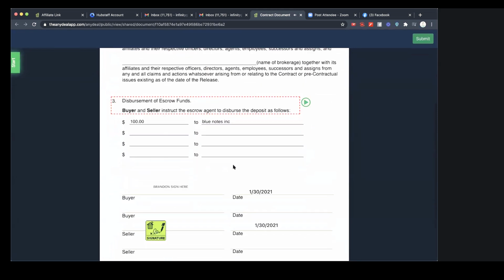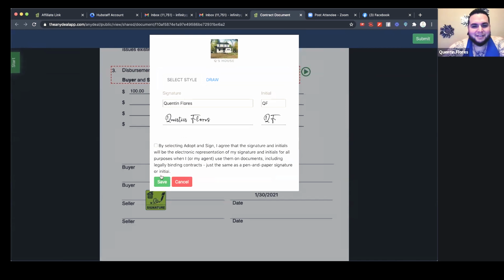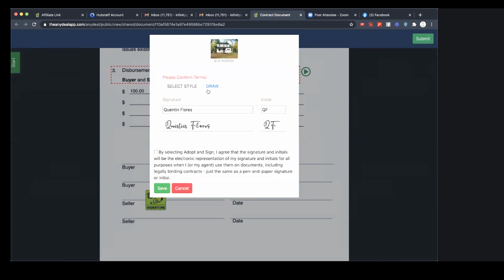Bro, this is cheating, bro. This is not even fair. Yeah, this is cheating, bro. So I'm sneaking in the seller's emails and DMs.